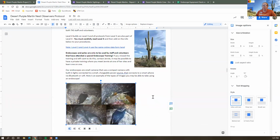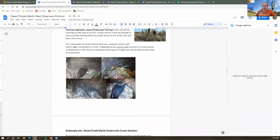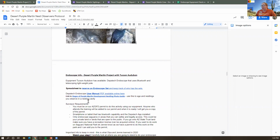But here are some examples of the images that I was able to get last year using an endoscope. It's pretty cool. You can look inside and see pretty closely what age the chicks are at, which I have information about a little bit in this document here. So I have a spreadsheet to reserve an endoscope, and I'm also using that to keep track of who has which sets of equipment. A manual about the scope.